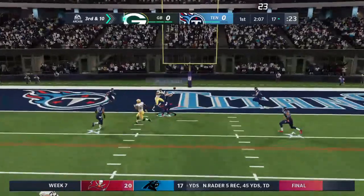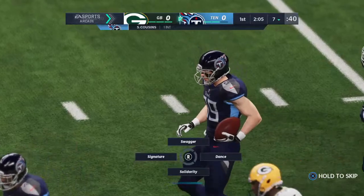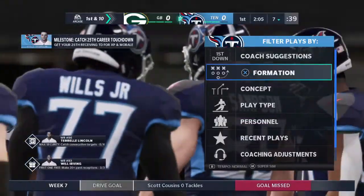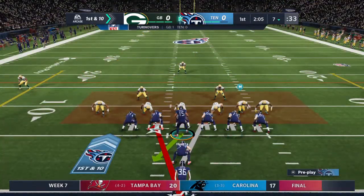Working out of the gun. Love. And it's intercepted at the goal line. Picked off with great anticipation. And they get the football. Return here as he's stopped at the 7-yard line. The Titans take over 1st and 10 at their own 7-yard line.